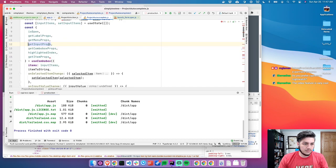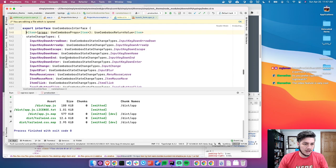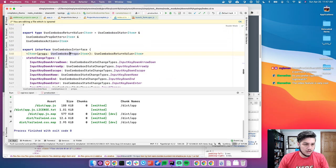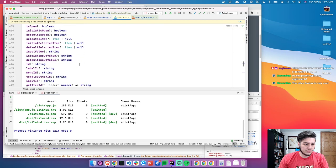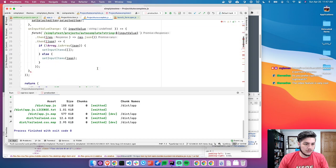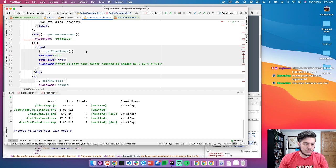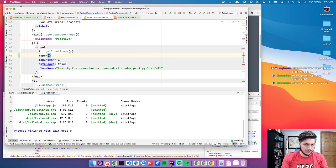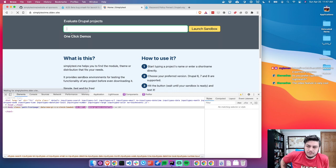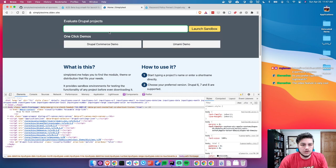Get default input props. Use combo box. Use combo box props. Are we supposed to specify the type? I guess so. So we'll say type text. So that seems like it was broken. Did the first build. Let's see if that makes the label be styled a little bit more.